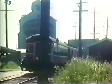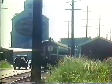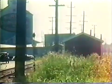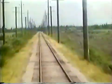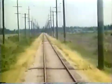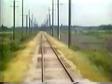There's the station, the depot. That's the grain elevator, and in the distance is the substation, that square roofed building with the ivy all over it. I don't know if there was just a short glimpse. Now we're on our way. We're heading for Hall's Prairie, which was a meeting point for the trains, siding, and also a station.